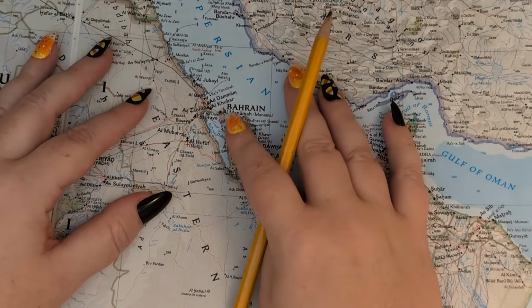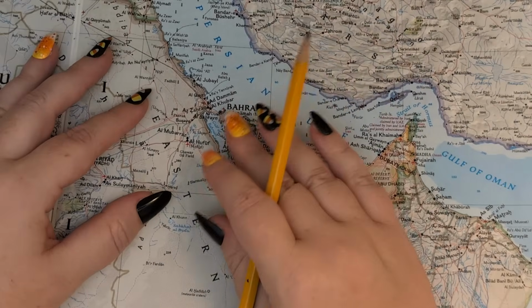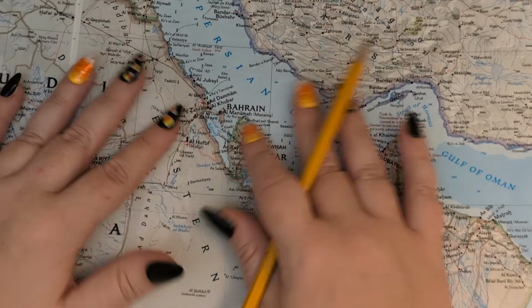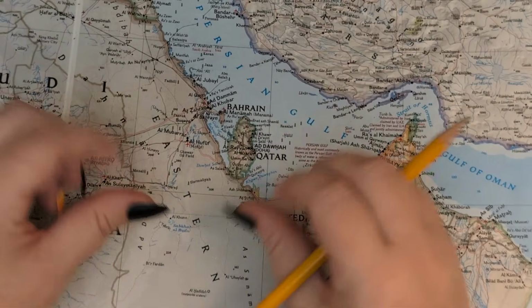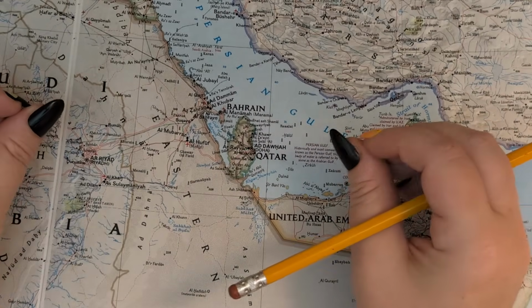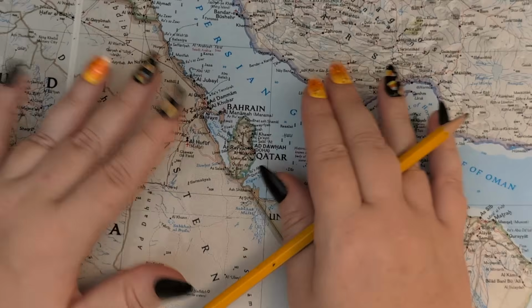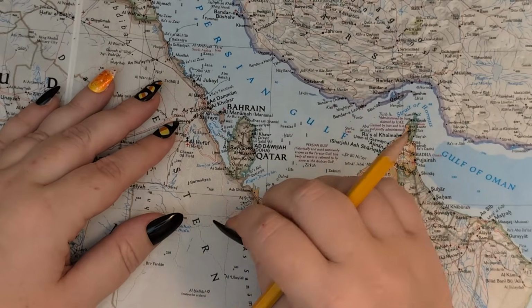In the 1920s, the price of pearls collapsed. Artificial pearls or cultured pearls were invented in Japan, which were far cheaper than diving down into the water and digging up clams yourself. Oysters, I should say. And not to mention the Great Depression happened not long after that, and nobody was buying any pearls because jewelry was a luxury at that time. So the pearling industry collapsed.